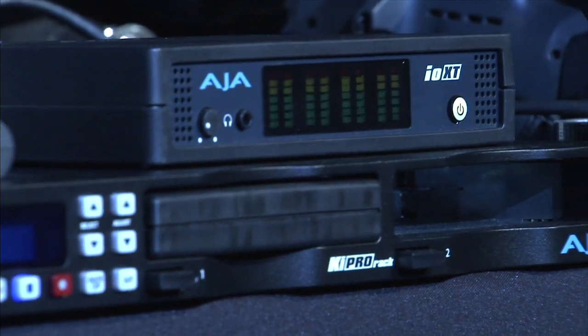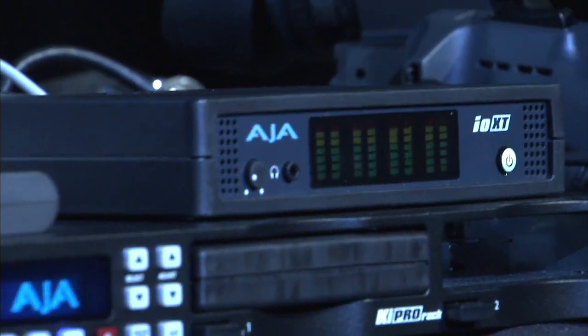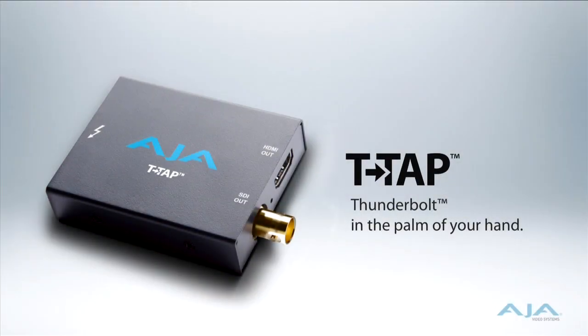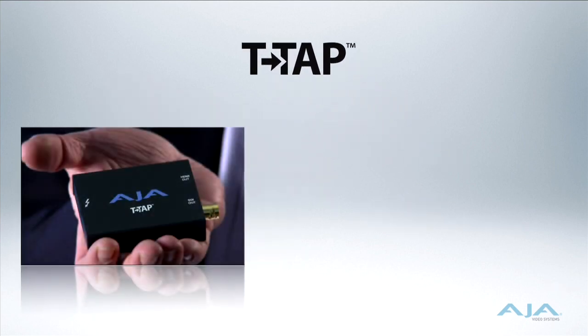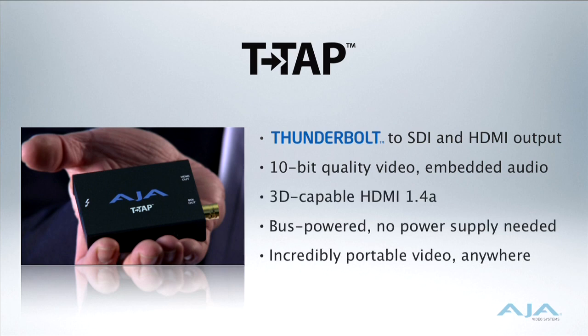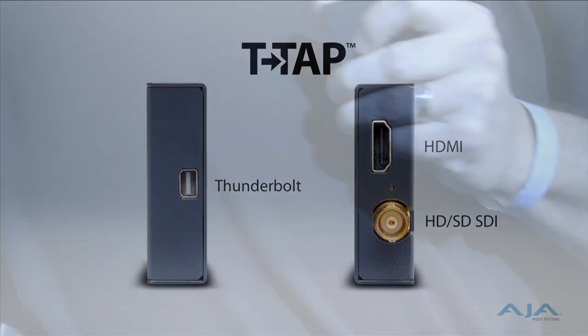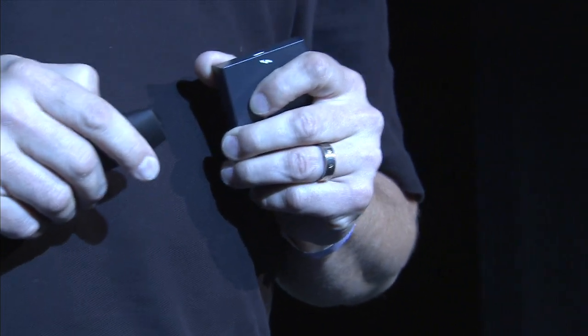We also introduced another new Thunderbolt product at NAB called the T-Tap, and that's what it looks like. And this is how big it is. It's bus powered, so it's got Thunderbolt on one side, HDMI and HDSDI on the other side, and those are 3G HDSDI and HDMI 1.4. So we've got some pretty amazing capabilities with this little box as far as being able to get video out of a host system that can, again, address our individual drivers. So that's the close-up of the ins and the outs.